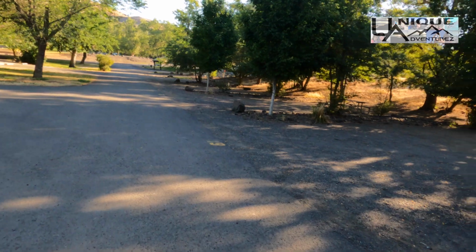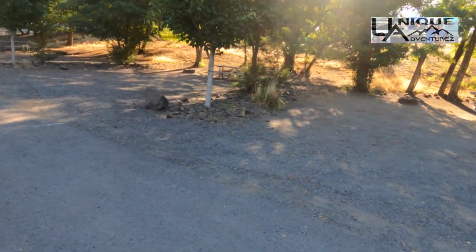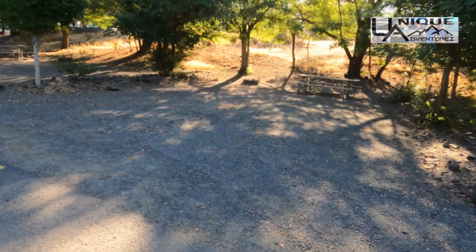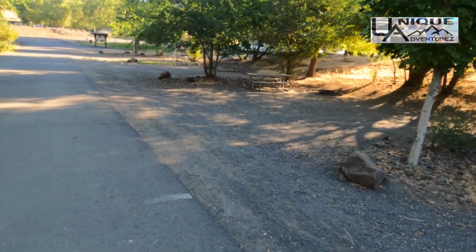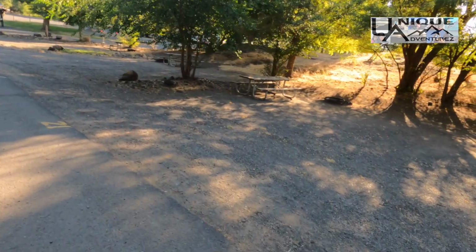and we're up to 19 here. And 20 does not look very deep. You are getting some shade in these spots though, which is nice. Some of these spots back here, the shade is not as plentiful. 21.